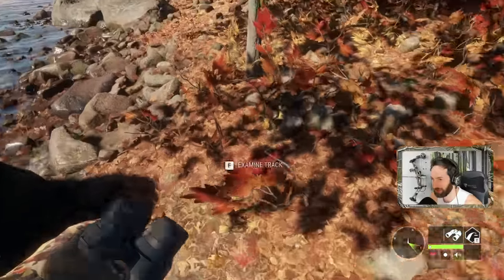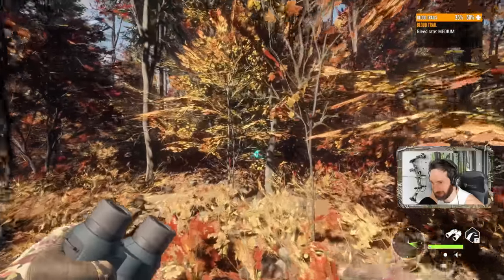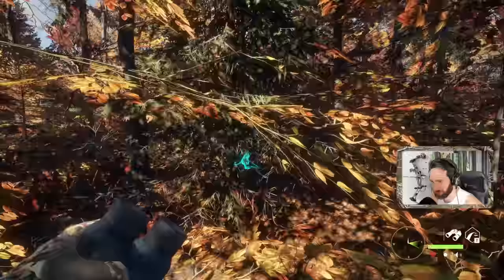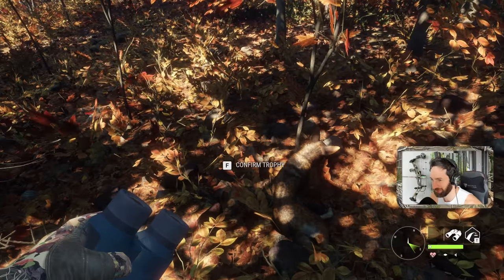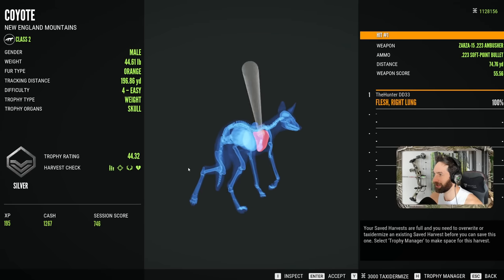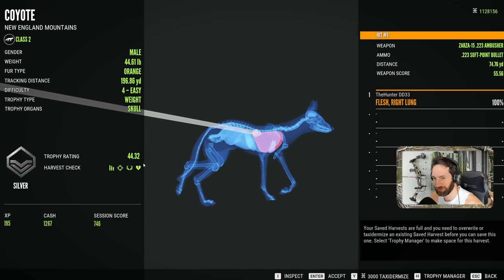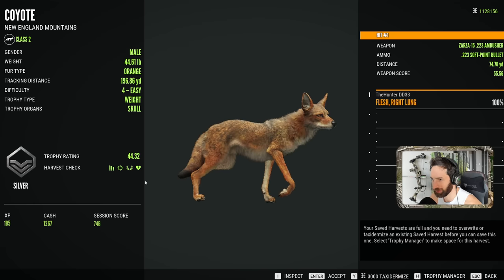All right, so we got blood right here. And our yote is down right over here. Boy, it took me a minute to remember which button our AR-223 was, but eventually we did. And here he is right here. Perfect right lung shot, 74 yards out. What a beautiful shot. And a 44.32 orange male coyote is down.